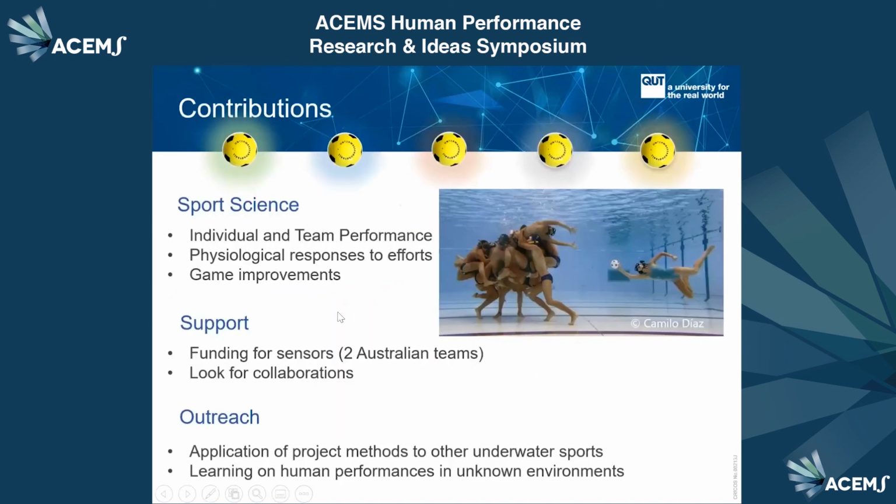To finish, the contributions of the study: in sports science, we hope to be able to characterize individual and team performance at the same time and in a unique way. We will have more knowledge about the physiological responses to underwater efforts and also help to improve the game.